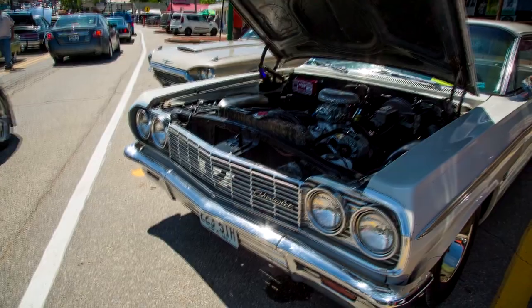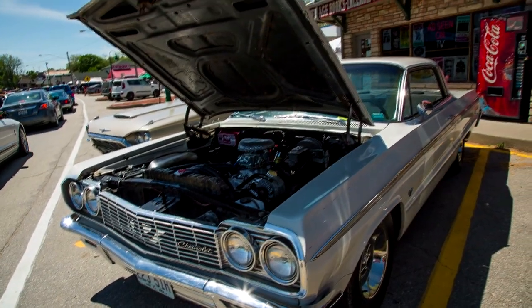Awesome. You've been coming down here to the street meet Magic Dragon for quite a few years, but now a proud owner of a car to be able to enter in the Magic Dragon street meet. That's right. It's been a dream. I've been coming down here since I was a little kid looking, and now to finally be here with my own car, I mean, it's been something I've dreamt about forever.